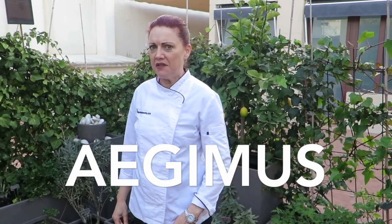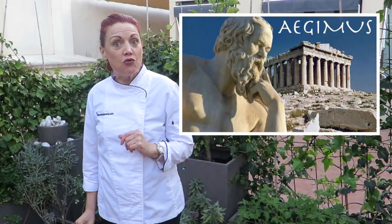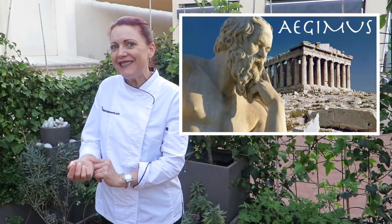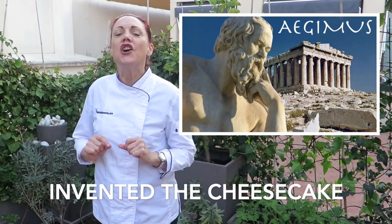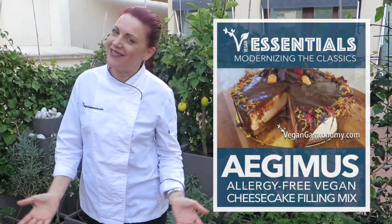So why do we call our cheesecake mix AEGIMUS? I know it sounds like a big word, which it is, but it's actually the name of Dr. AEGIMUS. He was a Greek physician who was the very first one to test pulses, but he also invented the very first cheesecake. So we named our dry vegan cheesecake mix to honor him, the father of cheesecakes.